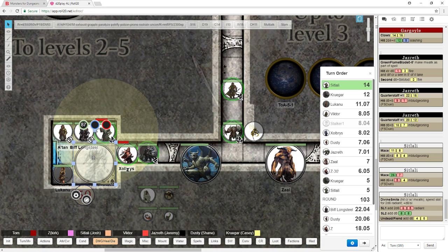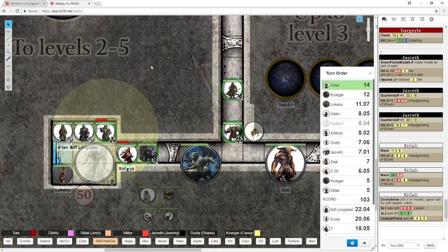11 plus 16 is 27. 27. 32 total, or 36, actually 36 total. Got it. Are they undead? Not undead. But you said level 2. Oh, I'm sorry. You're right. I was just adding the level 2 numbers.